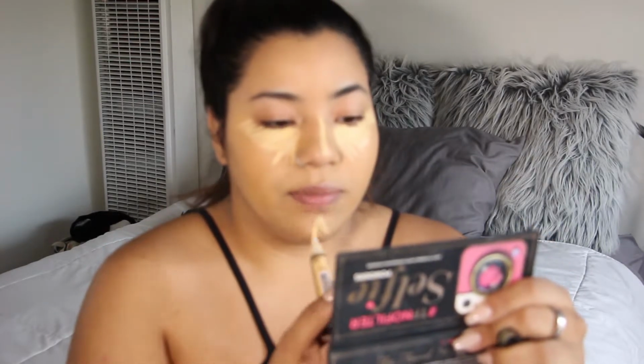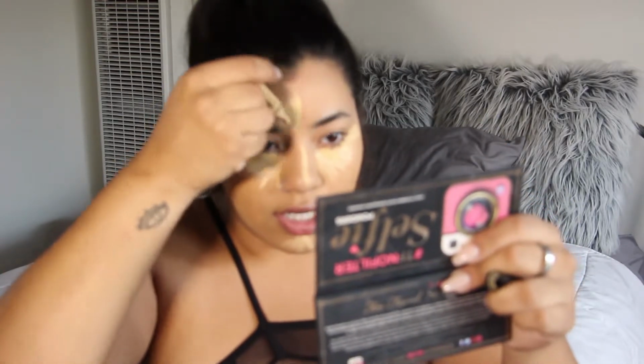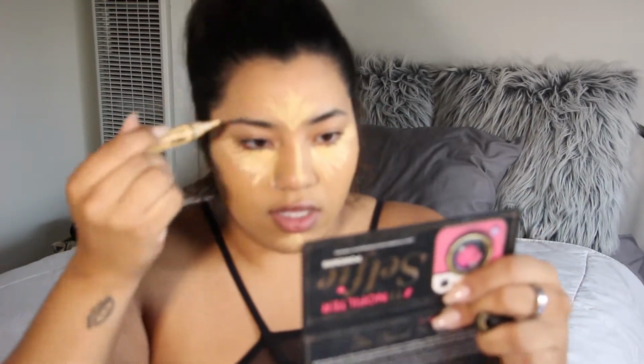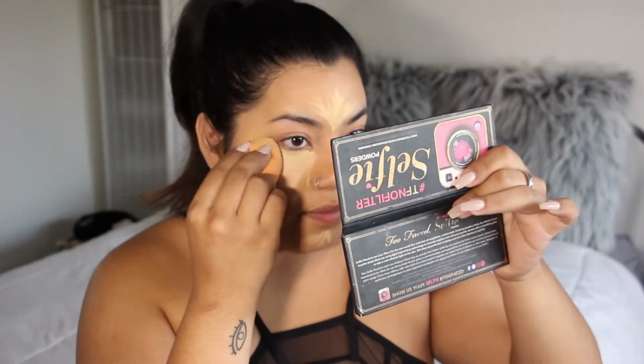And I'm just putting those where I just want to bring more dimension in my face and bring these areas forward. I love this concealer so much. It looks really light, but I'm still into that whole light concealer thing because on me, everything will just look not chiseled and not snatched. So I'm all about that light concealer life.